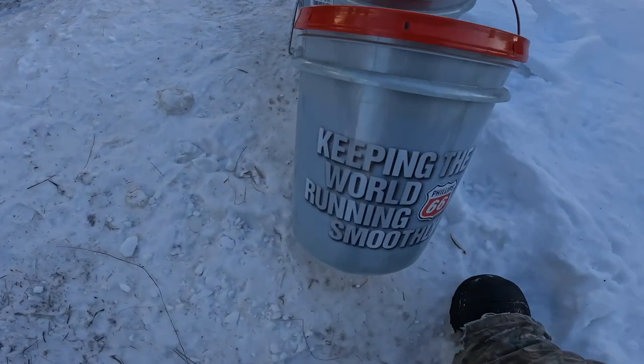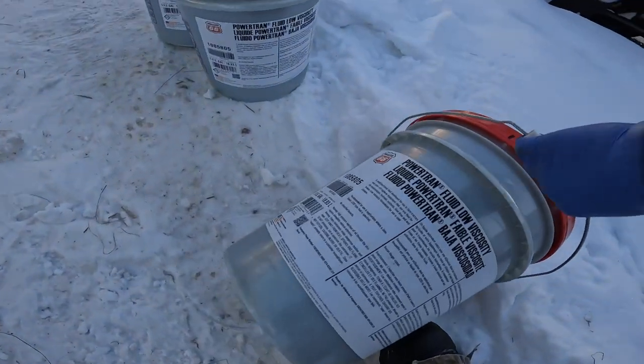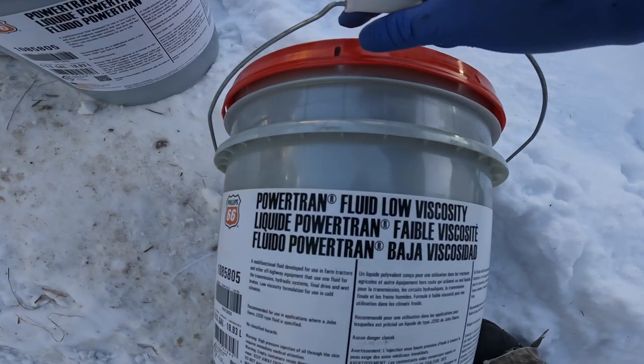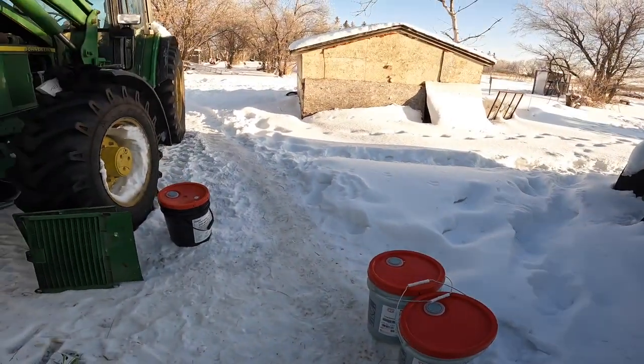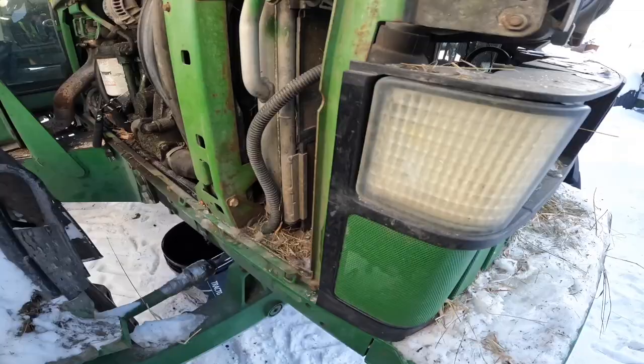Oh, my oil arrived, the trans hydraulic arrived for the 6400 power trans fluid low viscosity Phillips 66. I really like this Phillips 66, it's good stuff.